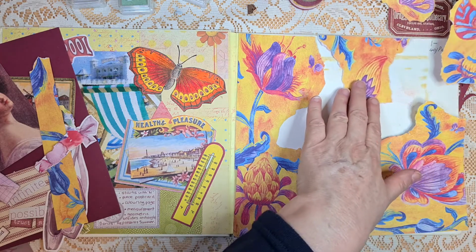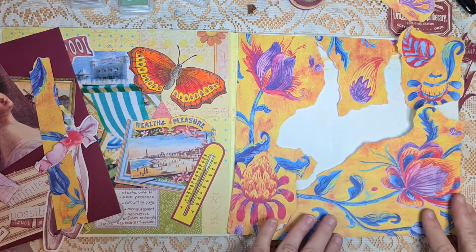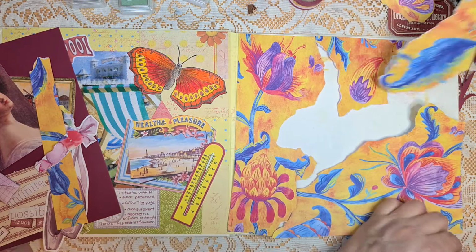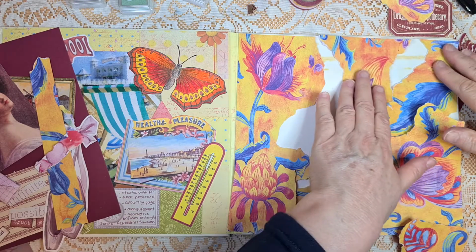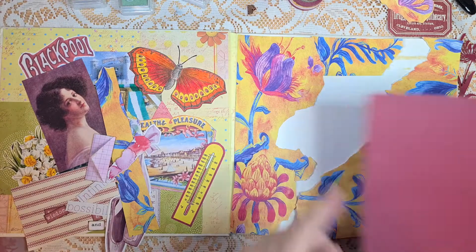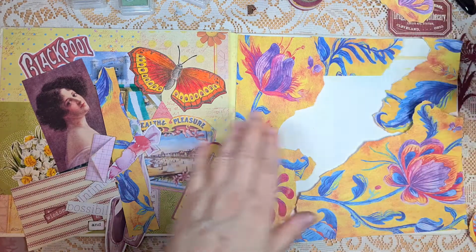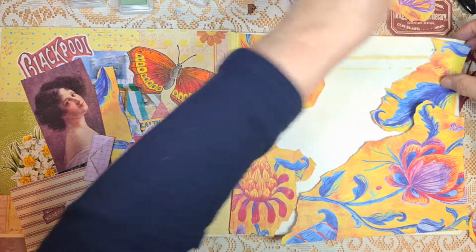And there's a possibility that we would glue it down and cut it off straight, or I can just put that piece up there to the corner. This paper's quite thick, but it is the colour that I want. So I'm thinking about having, I'll show you what I'm thinking of doing.